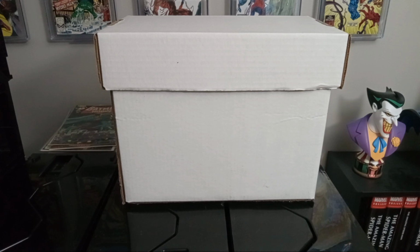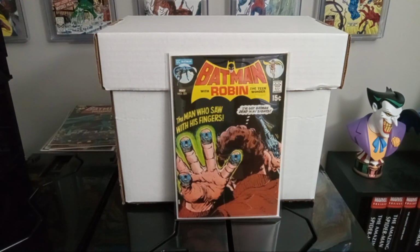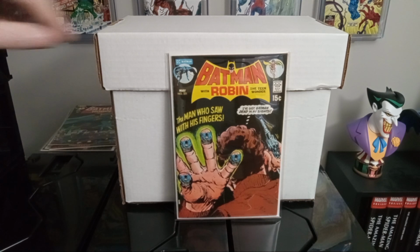We're cruising. We're almost halfway through the short box. Batman 231, another classic dark Neal Adams background cover. Love the way the details just pop off the page on this one. The Man Who Saw With His Fingers.